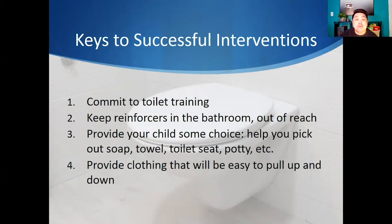Commit to your plan and commit to everything that you need, including your plan, visuals, data collection, reinforcers, have them all ready in the bathroom. This will help you stick to the program. Number 2, have reinforcers, candies, toys, bubbles, iPads within your reach and ready for use in the bathroom.